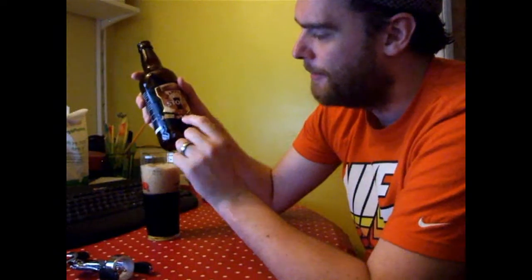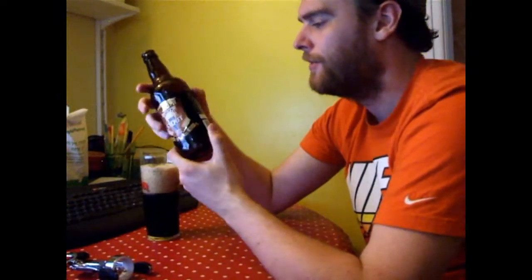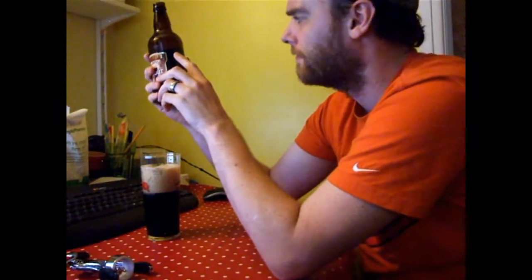Got a nice little logo, like a man holding a pick. I suppose that's representing the mining in the area, possibly. So here we go. I'm going to read a little bit about the bottle now and the spiel. There's not much there actually. Oh, there's a bit more on the other side.